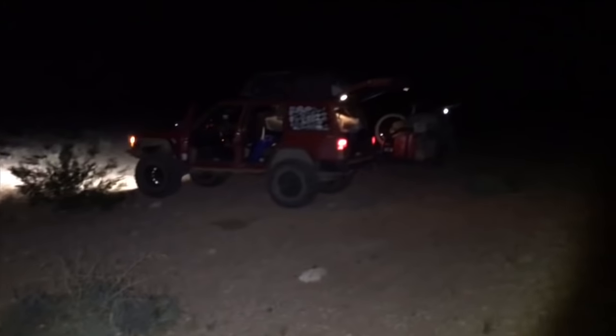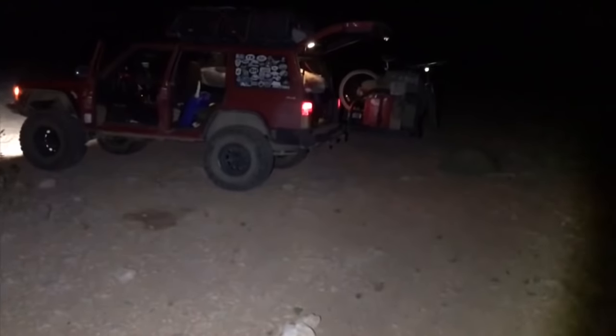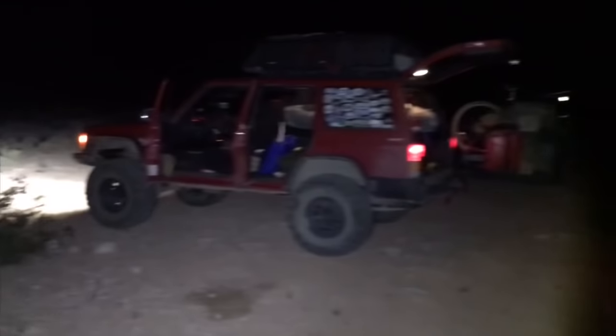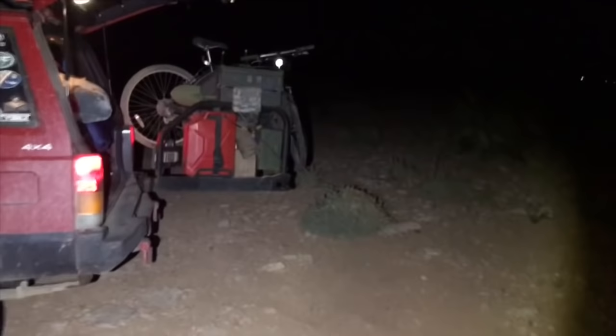But very cool spot. There's the Jeep. So yeah, I'm gonna get organized. I'd say it's about 75, 80. It's pretty warm, but there's a nice breeze blowing. So I think if I leave my windows cracked, it should be alright. I don't feel any bugs around me or anything like that, so that's kind of nice.